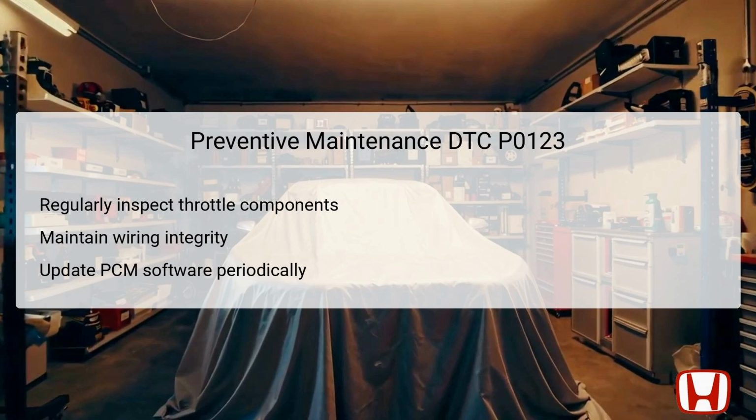Preventive maintenance plays a vital role in avoiding DTC P0123 and ensuring the longevity of the electronic throttle control system. Regularly inspecting throttle components, including the TP sensors and their connections, can catch potential issues before they escalate into significant problems. Maintaining wiring integrity is particularly important. Routine checks for wear, corrosion, or damage can help prevent costly repairs down the line.